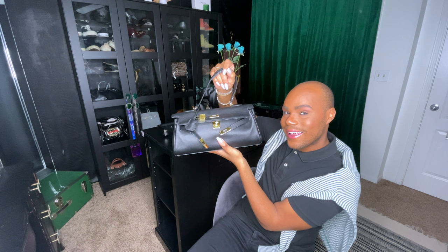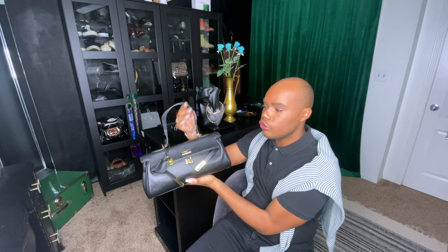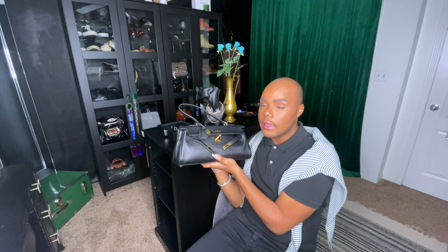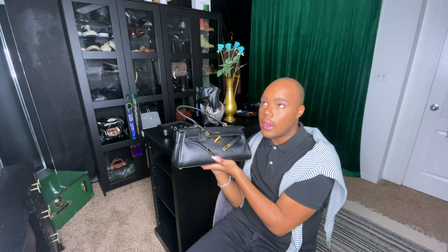Let's get into what fits in my Jean-Paul Gaultier Kelly dupe. This was circa 2000, and I believe he started there in 2005, and that's when they did the first Hermès shoulder bags, like the Jean-Paul Gaultier Hermès Kelly shoulder bag. Now, here's the thing. When I looked on the Vogue app, Vogue Runway, I did not see any Kelly shoulder bags until like 2007 or so. That's just what I looked. I did a rough little peek on their app.